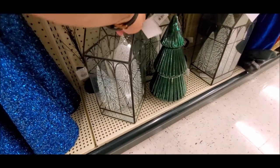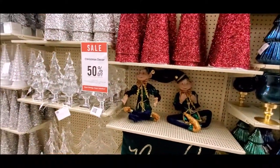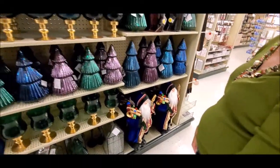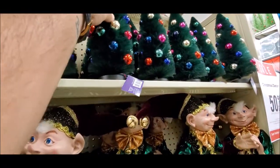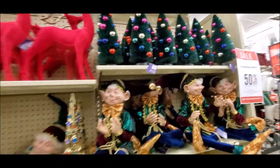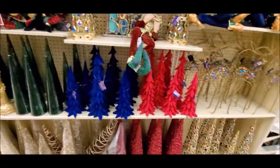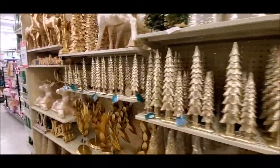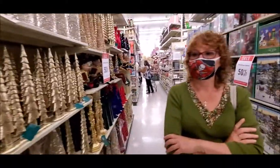$79 plus 50% off. Yeah, but you see this big Santa? That's huge. I like this here. That looks like a shoe shine Christmas tree. And then them with all the gemstones. Different people, different taste. I don't know who would put gold on all their house.